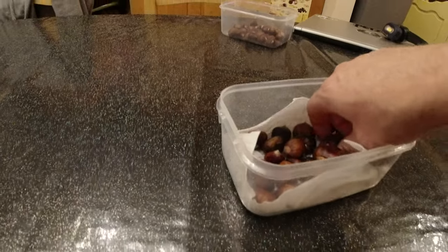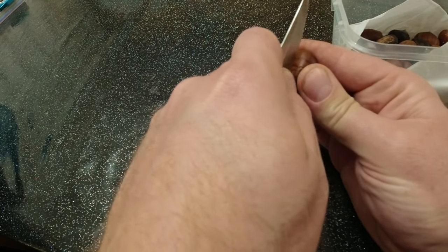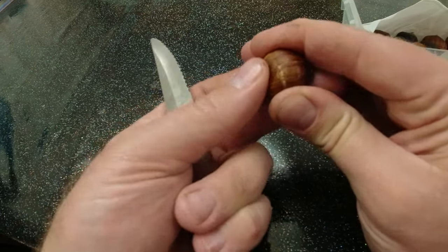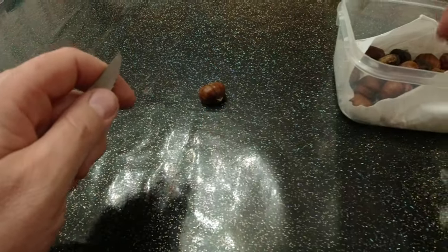So you take your sweet chestnuts, and what you want to do is, using a sharp knife, cut a cross shape in the top of it, so it looks a bit like a jacket potato or a hot cross bun. It's quite tricky to do. You want to just go through the outer shell, but try not to damage the inner nut. You're doing this because the nut will expand inside the shell. You don't want it to explode, so it needs to be able to open up when you cook them.